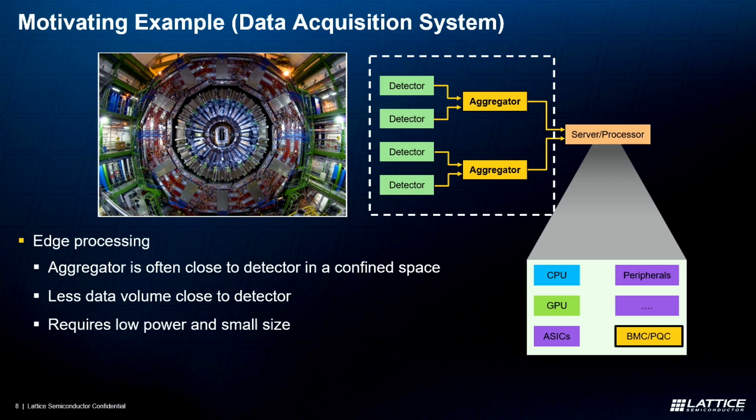This is a data acquisition system with a number of detectors, and then you have somewhere an aggregator, which is aggregating the data together and sending it to a server or supercomputer, whatever you have here. Now, on the detector side, from an individual detector, the data is not so high. So you can live with low latency, but still not very high speed components.